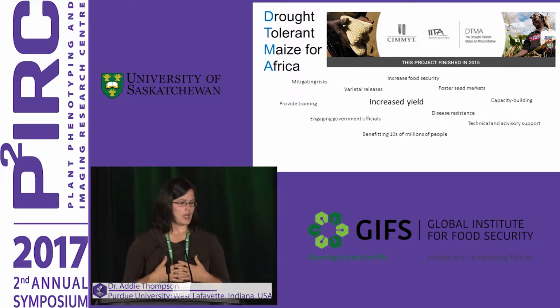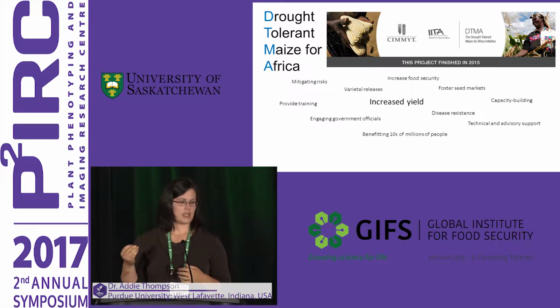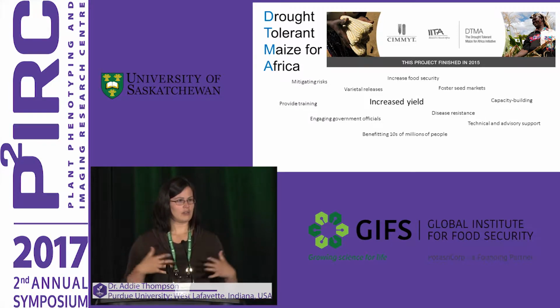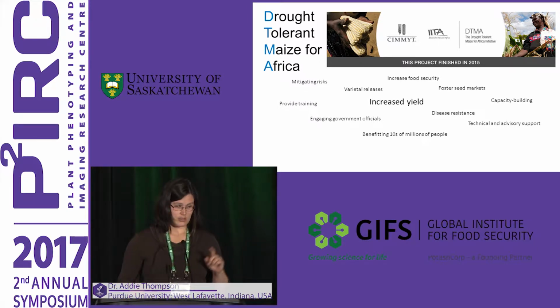But the exciting thing is then that we can use some of this material, leverage that for investigating usefulness for our own purposes, right? So this is what we call elite tropical material. It was developed in Mexico for use in Africa. And so a lot of this stuff, if you grew it in the US, wouldn't necessarily probably flower at the right time because it's used to having really long days and really hot days. So that makes it an interesting challenge that I'll get to in a moment.